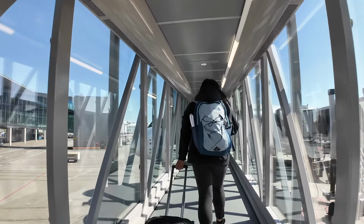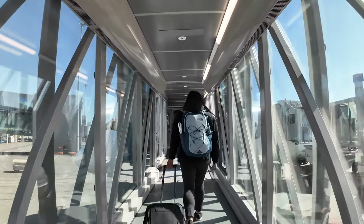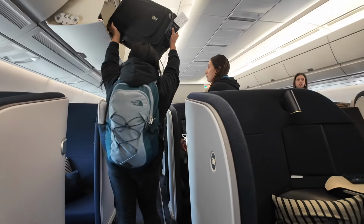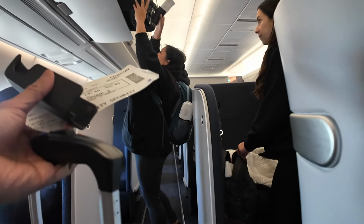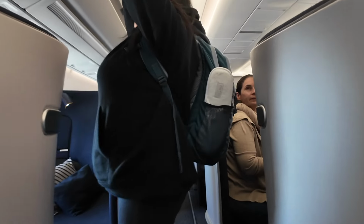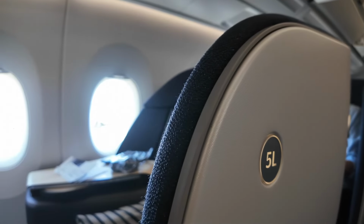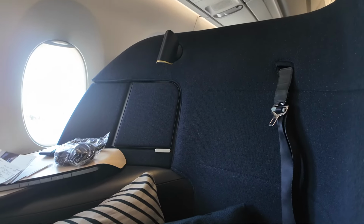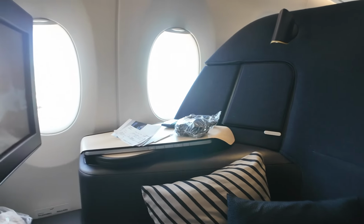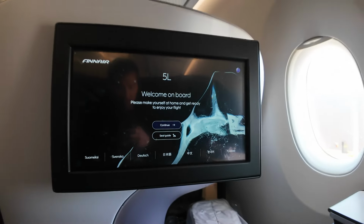After some solid time in the lounge and maybe one too many desserts, it was time to board. My first impressions of the cabin: minimalist, modern, and very Finnish. Finnair's business class skips the usual flashy look and goes for something more stylish and low-key. This seat doesn't recline like a traditional business class seat. Instead, it's a fixed shell design that converts into a full-length flatbed. Think more personal sofa than traditional business class seat.